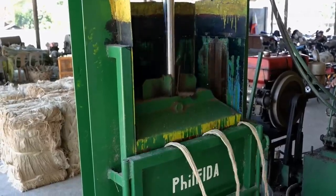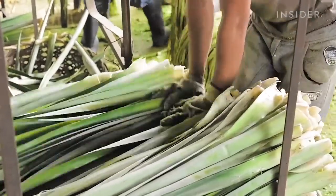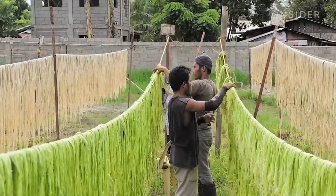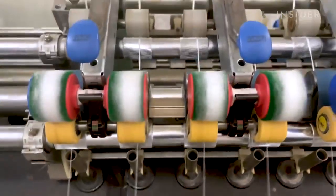These pineapple leaves used to be worthless. But about a decade ago, a designer revived a centuries-old technique to extract fibers from the fruit. She used it to create a convincing alternative to leather and a new type of yarn.